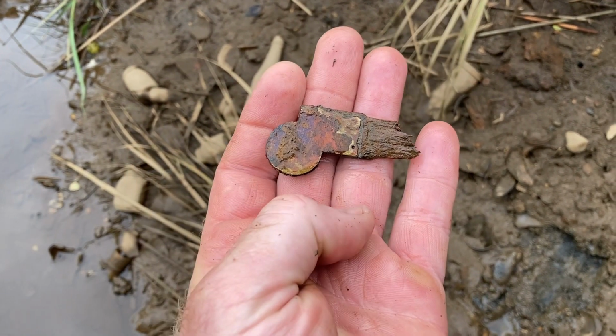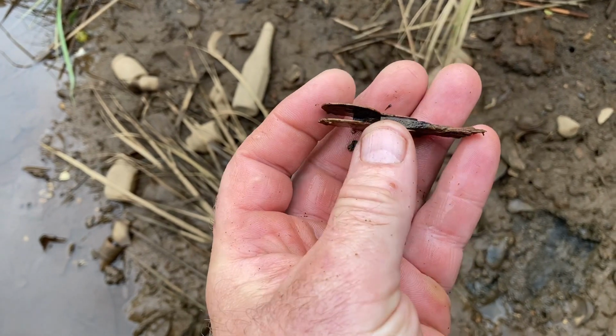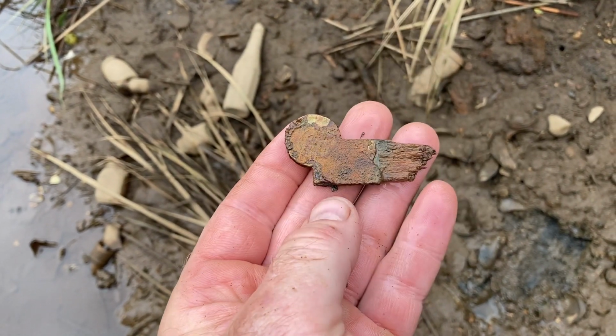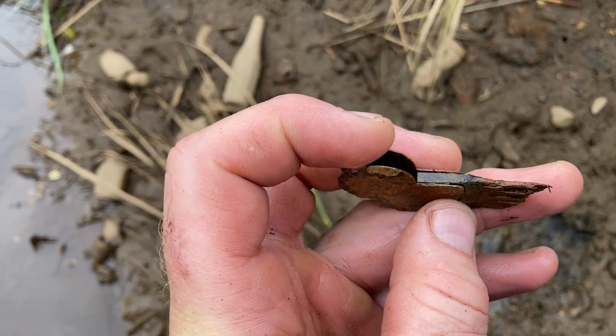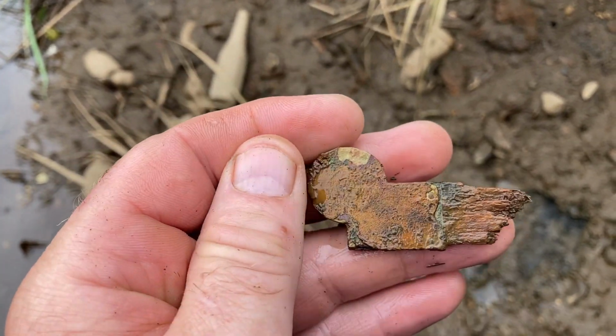And this appears to be the section of an old ruler, maybe. This is wood right here, this is brass. That was kind of a hinge for a second piece of a ruler that might have been on this side. No design.